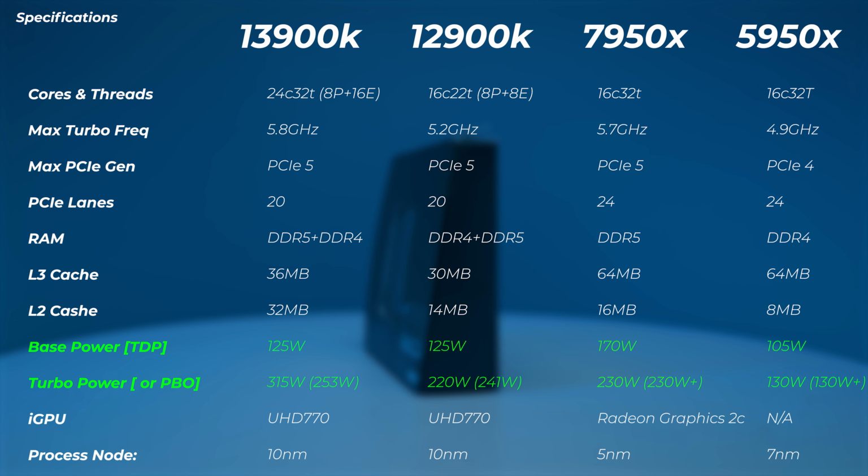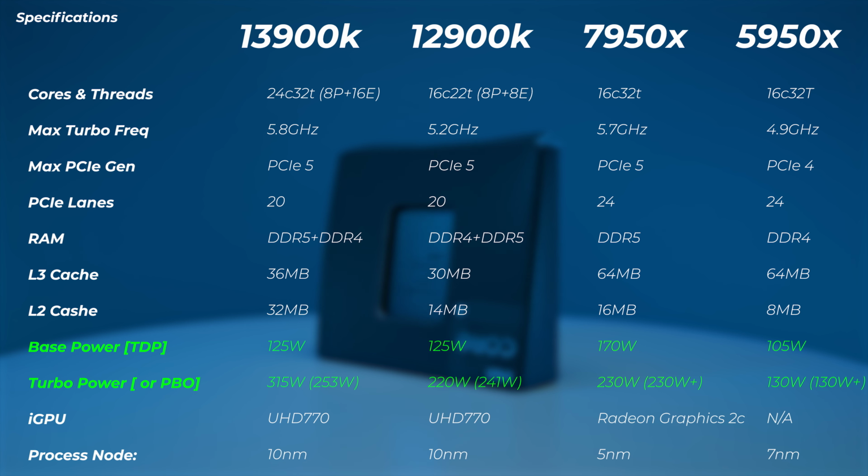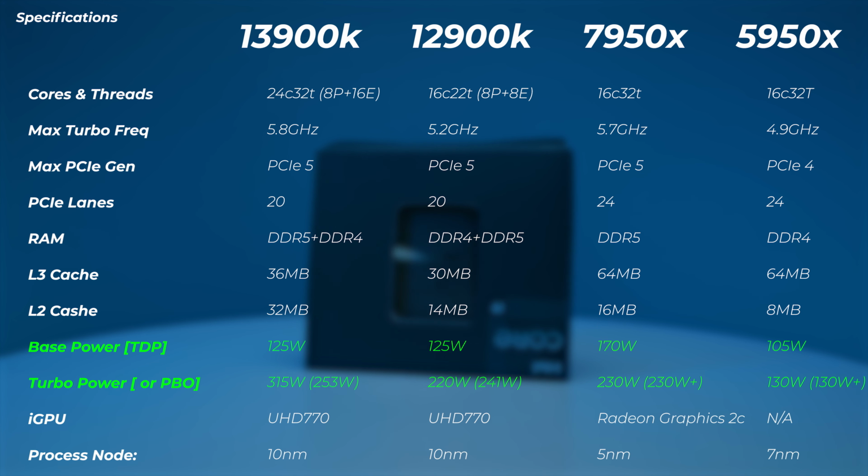But if you enable Precision Boost Overdrive, then you're going to see over 230 watts, plus pull 250 and even more depending on your motherboard settings. The 5950X is the most power efficient here in terms of just multi-core utilization. 130 watts at full load, and then if you enable PBO, you can see like 180, 190, something around there.